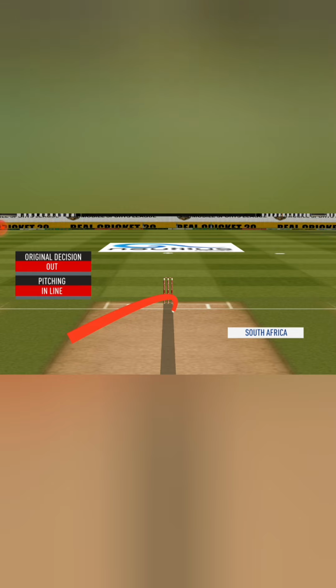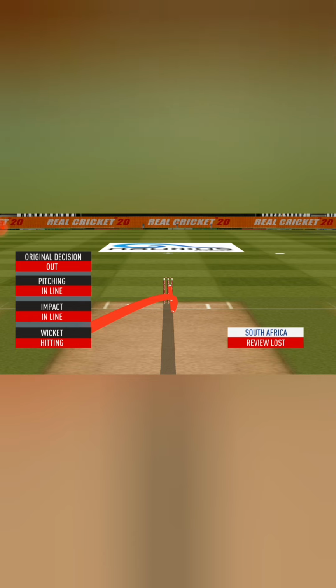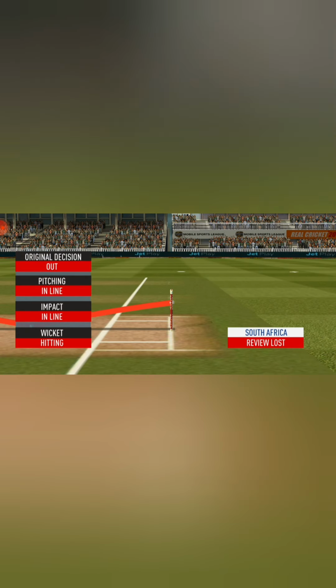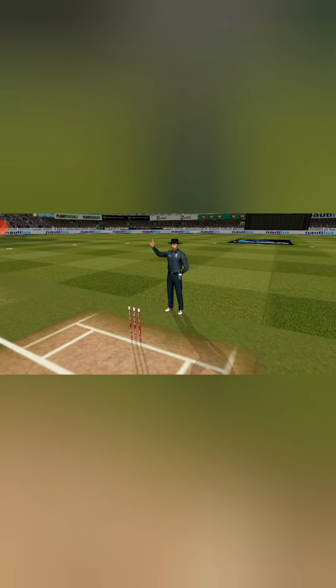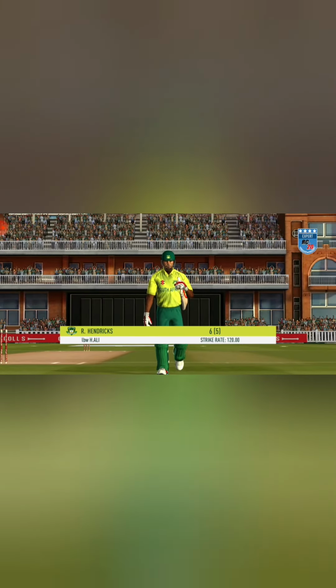Pitching in line. Impact in line. Wickets hitting. You can stay with your decision. You'll be on screen now. Has to walk back to the pavilion.